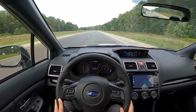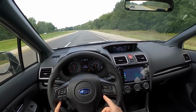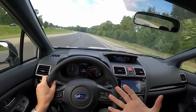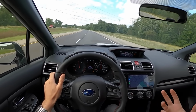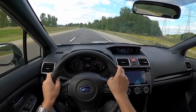I think if I were interested in a car like this, I would be pretty hard pressed between this and a Veloster N. And if I were doing more performance driving, tracking, I'd probably swing for the Veloster N. But if I wanted a nice daily driver that was just a little bit bigger and usable and more practical, this WRX would be at the top of my list.